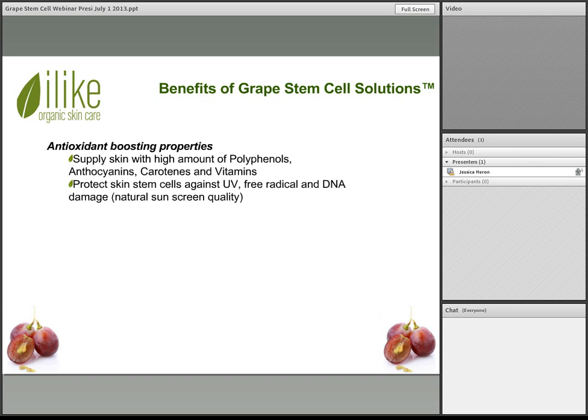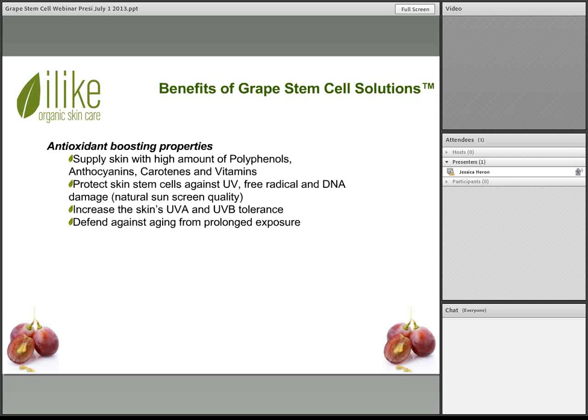So it's really assisting with boosting our own natural sun defense against UV damage. And when paired with other sun protection, it can really increase the benefits of our sun protection. Of course, increasing the UV and the UVA, UVB tolerance. Defense against aging from prolonged sun exposure, and protect longevity of the skin stem cells.